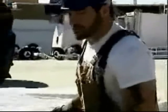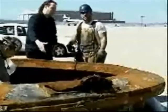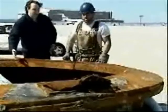It takes thousands of degrees to bend steel like this. Typically you'd have buckling and tearing on the tension side, but there's no buckling.